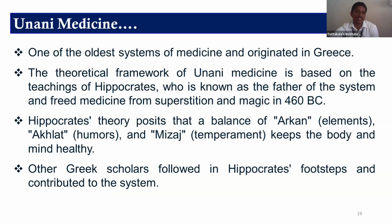Then coming to the Unani medicine system, this is also one of the oldest systems of medicine, like Ayurveda and Siddha, and this Unani medicine system originated in Greece. The theoretical framework of Unani medicine is based on the teachings of Hippocrates, who is known as the father of medicine. He was involved in introducing many medicines, moving away from superstition and magic, in 1460 BC. According to Hippocrates' theory, the balance of elements, humors and temperaments keeps the body and mind healthy. By introducing these things, the Unani medicine system was developed in Greece.